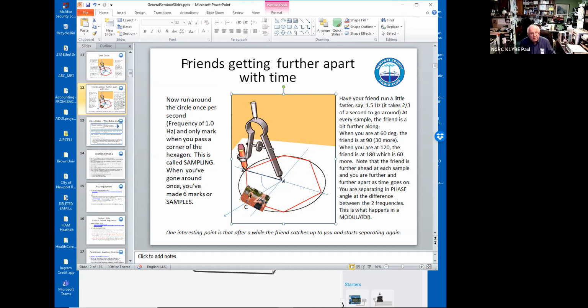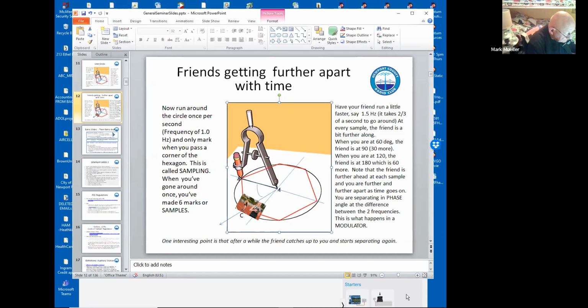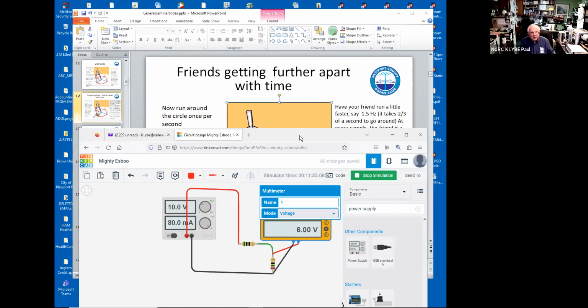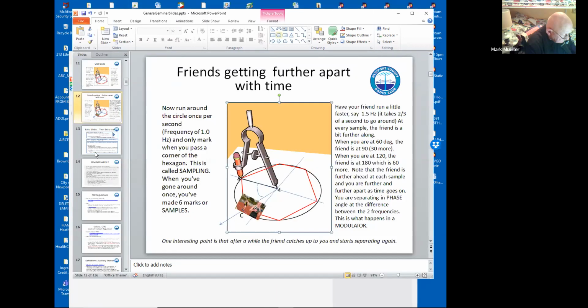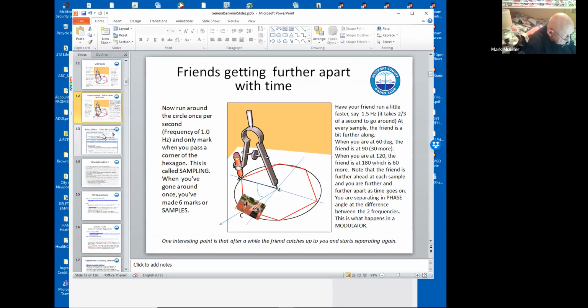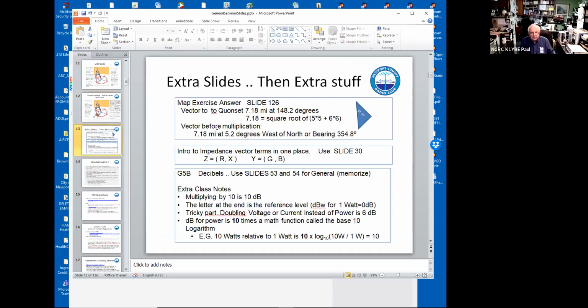Okay. Now I'm going to show you one more thing. I'm going to go back to my, where am I? On my slides, and I'm going to give you one more reference drawing. Oops, it's over here. Oh, by the way, never mind.